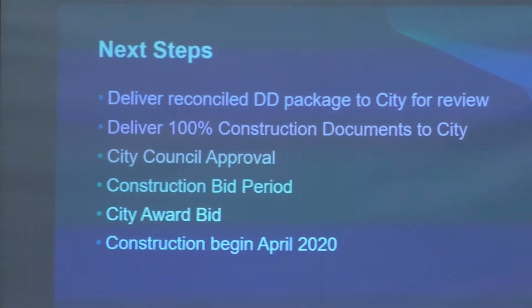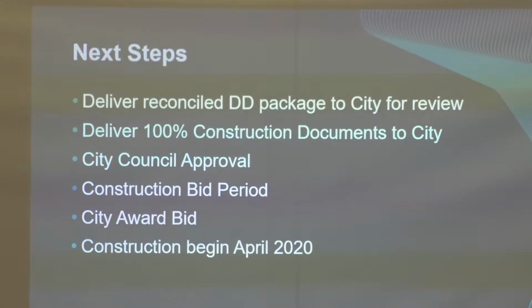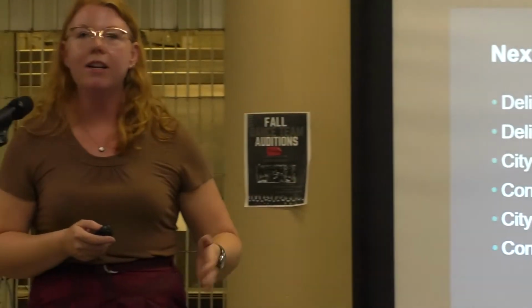As I said, we are going to be getting into the nitty-gritty of the technical documents after this meeting. I would love to hear feedback. We can take some time to answer further questions. And you can always email me. I'm Courtney Kirk, it's CKIRK at somervillema.gov. I'm happy to answer any questions if you think of them later. Happy to help. So with that, any questions? Yes.